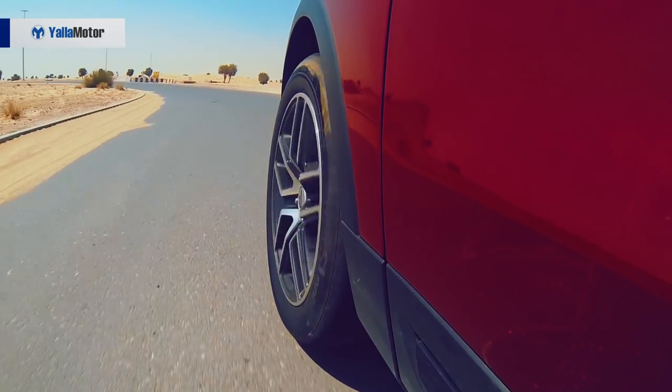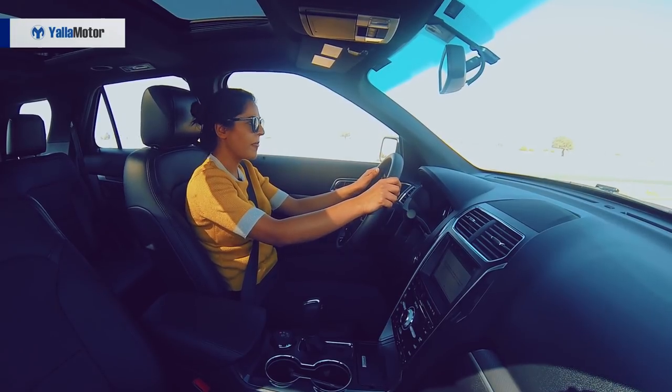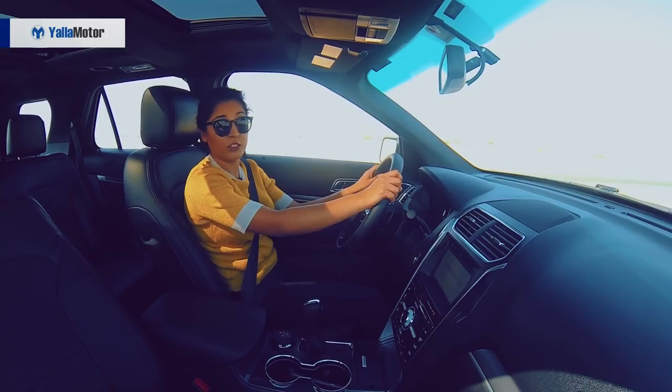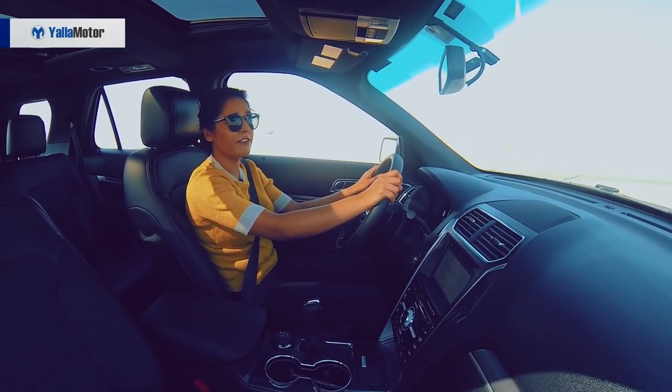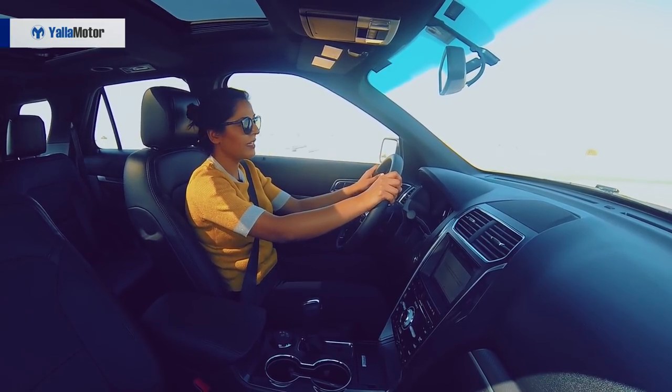Even with its large sports wheels, the steering responds very quickly. Now the engine is very thirsty and sometimes it just drinks too much. And also the Ford Explorer lets itself down with a marginal crash test rating from the IIHS.